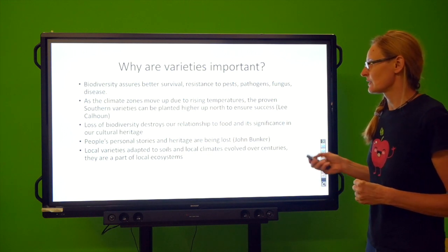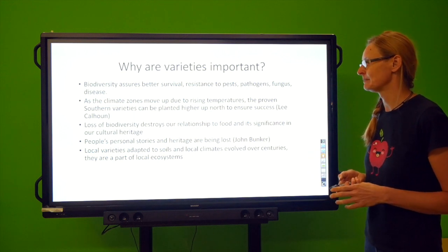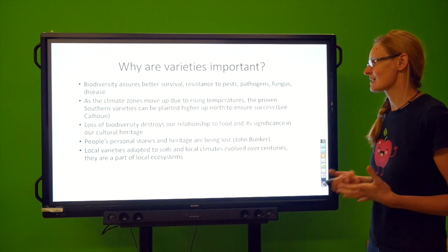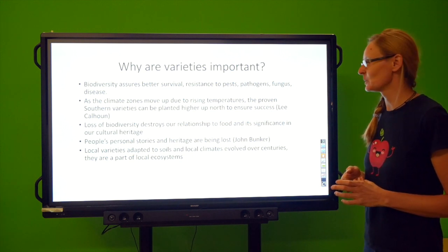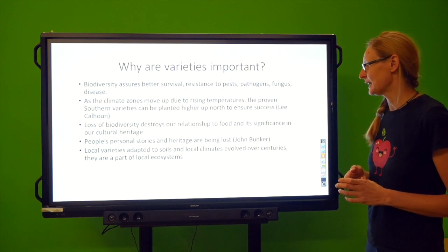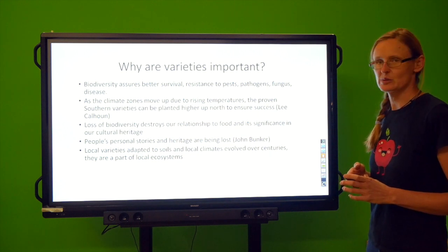Obviously, loss of biodiversity destroys our relationship to food. If we don't know what those apples were or how they look, we're not as interested perhaps in making those special foods and cooking them down to apple cheese or apple molasses. People's personal stories and heritage are being lost if we lose those apples.